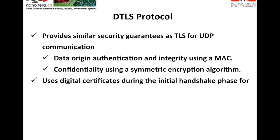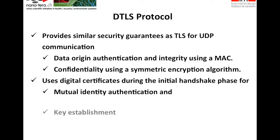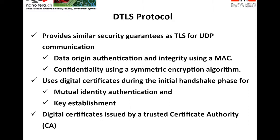So DTLS has an initial phase called the handshake phase, by which two communicating partners authenticate each other or verify their identities using digital certificates. And during this initial handshake phase, they mutually authenticate their identity, and they also agree on different algorithms that they will use to communicate data, and they also establish the cryptographic keys that will be used to encrypt and to authenticate the message during the later communication. And the digital certificates that are used for the handshake phase are actually issued by a third party called the Trusted Certificate Authority, which is trusted by both the PMUs and the PDC.